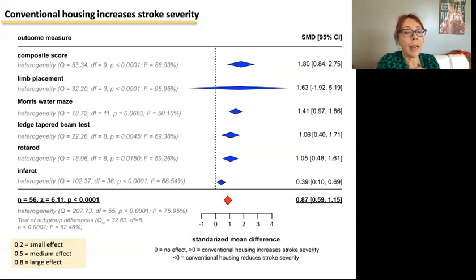Some look at navigation in a Morris water maze because hippocampal function is often impaired. Studies using tapered beams or rotor rods are looking at motor dexterity. And then finally, studies also often look at the size of the insult itself within the brain, or infarct volume. So what you can see here is for the first four measures of function, we have pretty large effect sizes. They're typically greater than one.